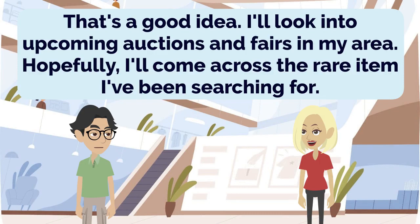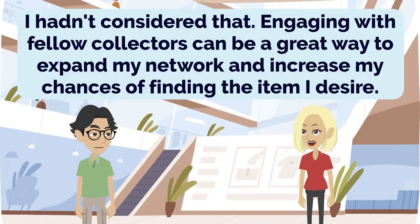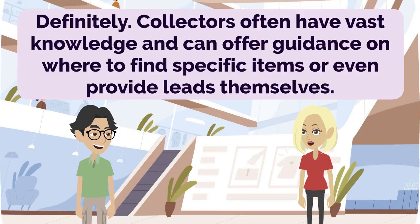That's a good idea. I'll look into upcoming auctions and fairs in my area. Hopefully, I'll come across the rare item I've been searching for. Another option is to join online forums or communities dedicated to collectors. They can provide valuable insights and connections to find rare items. I hadn't considered that. Engaging with fellow collectors can be a great way to expand my network and increase my chances of finding the item I desire. Definitely. Collectors often have vast knowledge and can offer guidance on where to find specific items or even provide leads themselves.